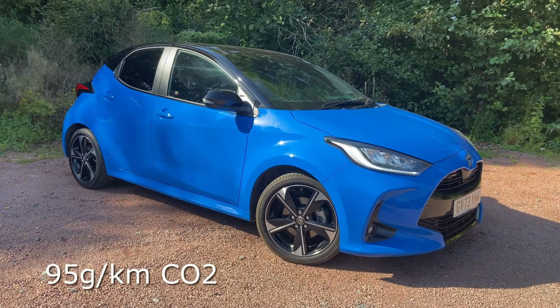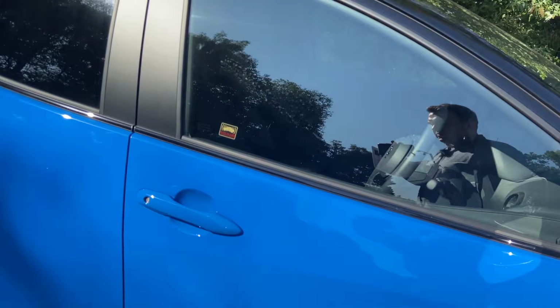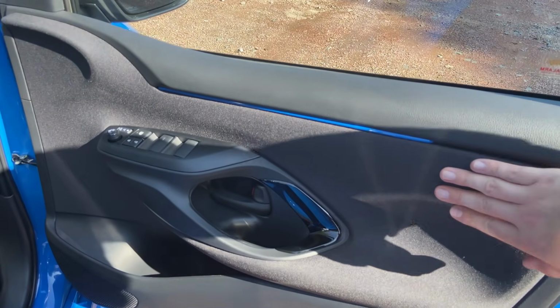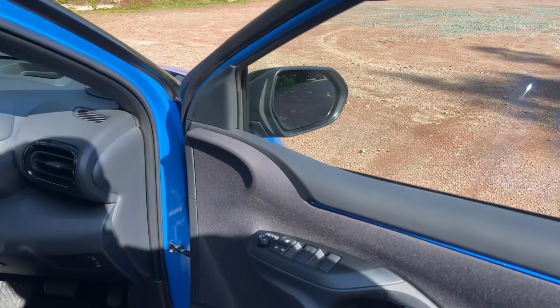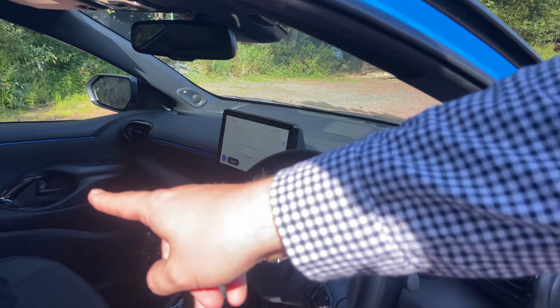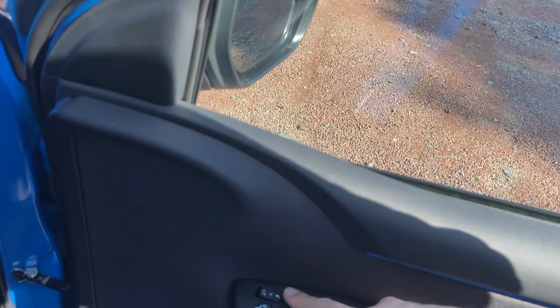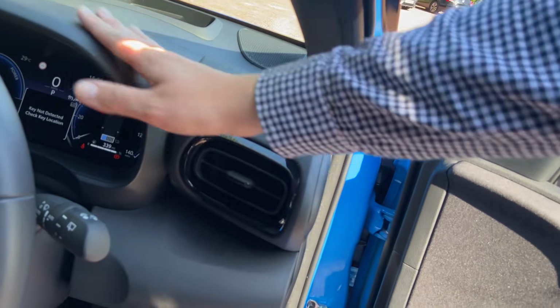Now, up front, it's got a reasonable quality. The build quality is quite nice. We've got plush material on the door. We've got the blue trim on the dash as well as the door card. And we've got things like electric windows, electric mirror, etc. all down here. The top of the dash is all rubberised.